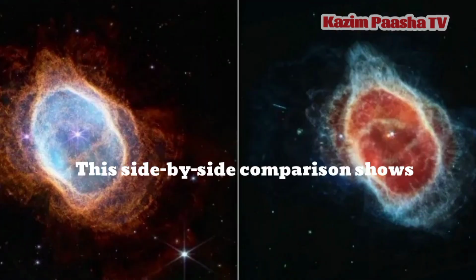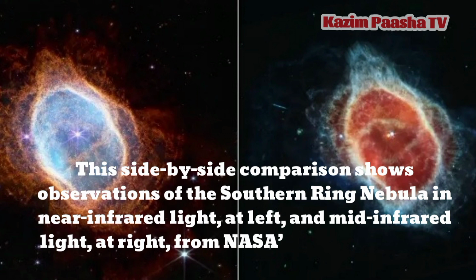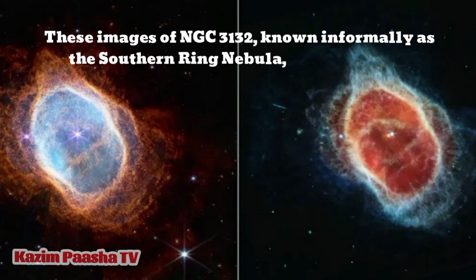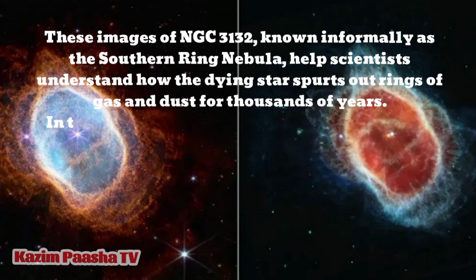This side-by-side comparison shows observations of the Southern Ring Nebula in near-infrared light, at left, and mid-infrared light, at right, from NASA's Webb telescope. These images of NGC 3132, known informally as the Southern Ring Nebula, help scientists understand how the dying star spurts out rings of gas and dust for thousands of years.